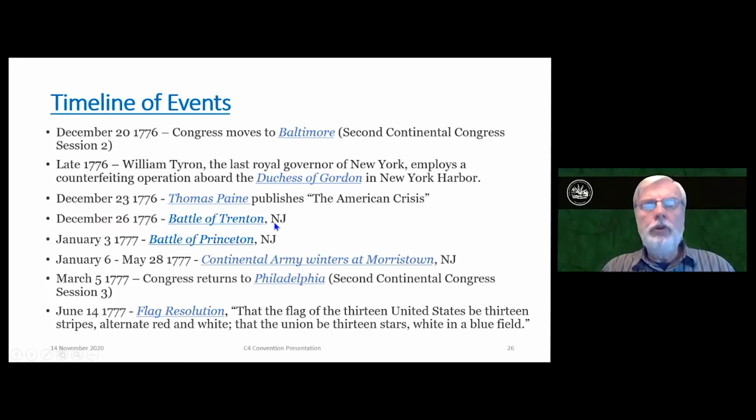Battle of Trenton, we all know. Christmas Day, when Washington's crossing occurred, went to Trenton. A decisive battle and a turning point. A few days later at Princeton, really a turning point for the war for us, because up to that point, things looked really bad. There were desertions. There was no pay for the troops. Everything was very bleak at the time.